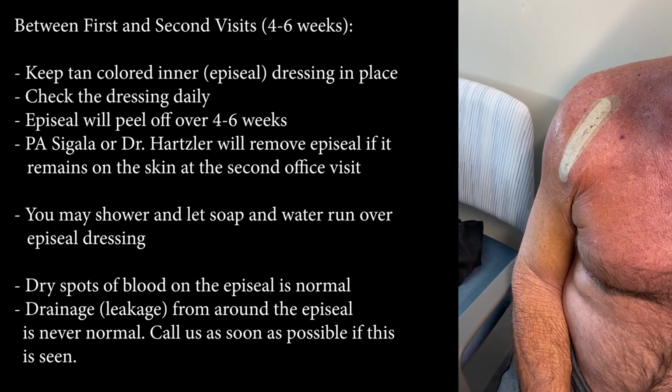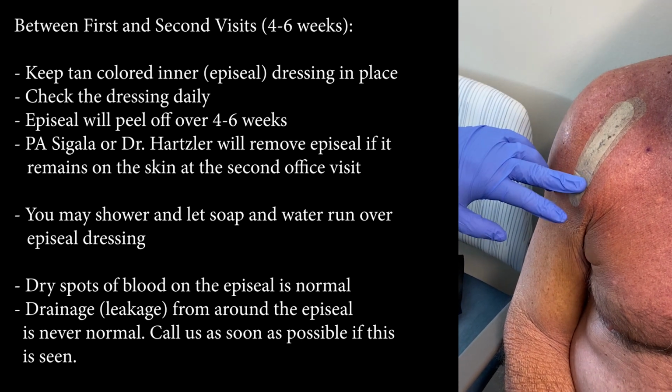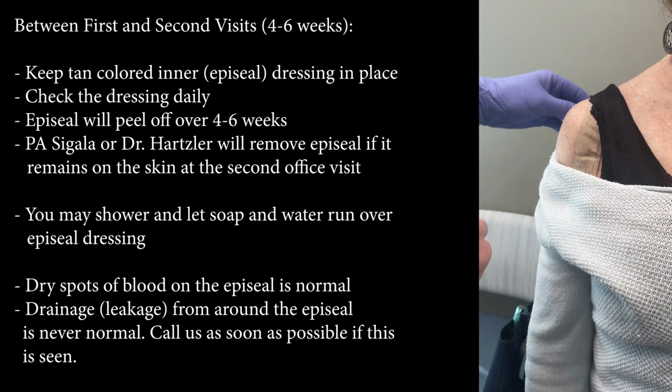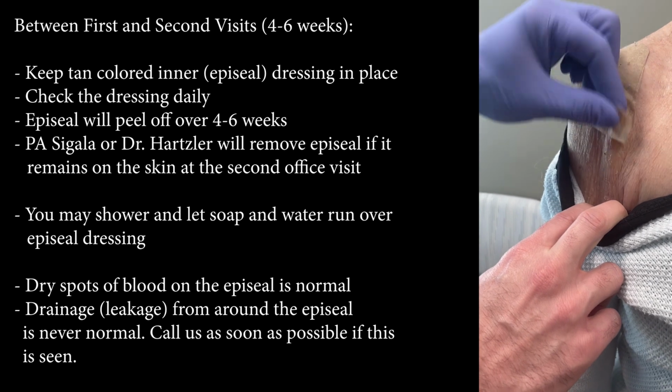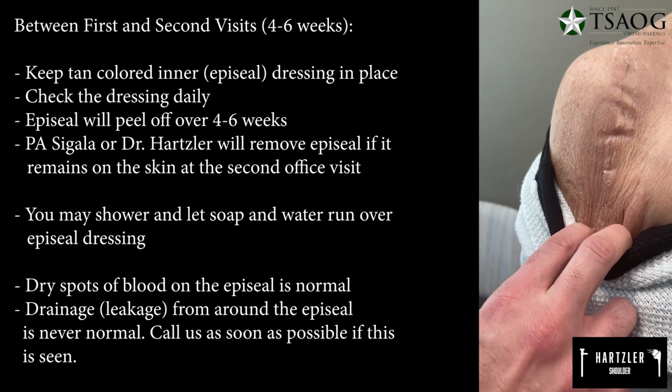Between the first and second visits after surgery, which is usually 4 to 6 weeks, there will be the tan Epicel dressing that you see here in place. Please check this daily. It may peel off over that period of time, and if it has not come off by the second office visit, PA Sagala or I will remove it.